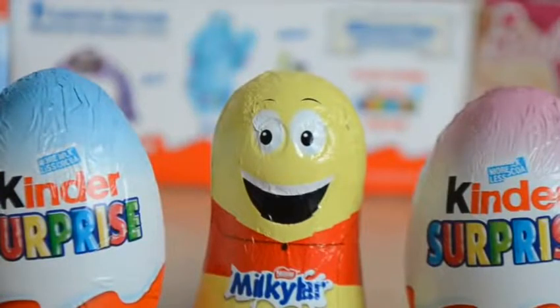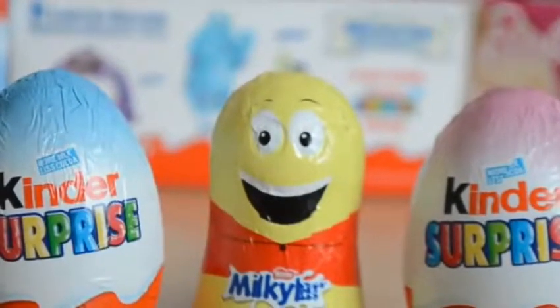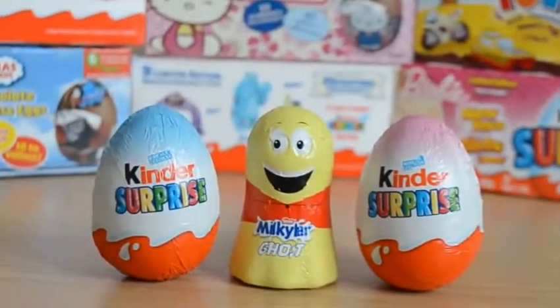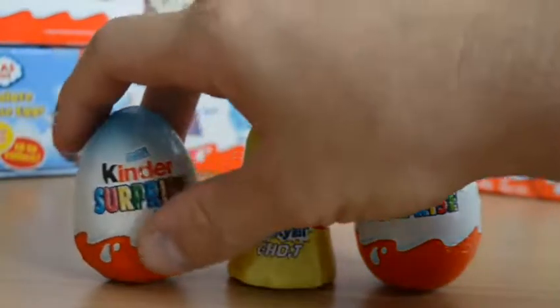Hey guys, welcome to another surprise video. Today we're going to take a look at two Kinder Surprise eggs. And we also have a Halloween Milky Bar ghost to have a little look at as well. So let's take a closer look. As you can see, the ghost's looking pretty happy actually. So let's take a quick look and see what Kinder Surprises we find today.